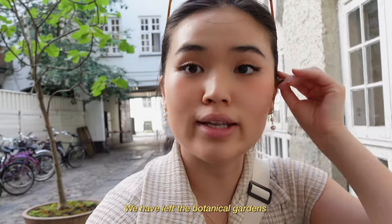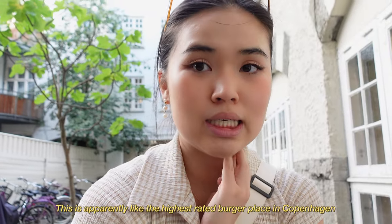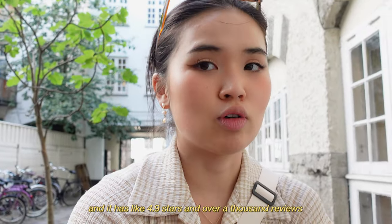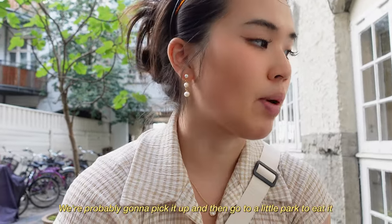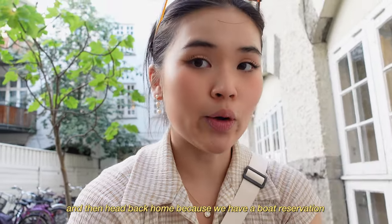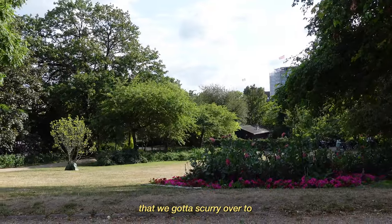Left the botanical gardens and we got some burgers. It's apparently the highest rated burger place in Copenhagen and it has 4.9 stars and over 1,000 reviews, which is pretty high. So I'm very excited to eat it. We're probably gonna pick it up and then go to a little park to eat it and then head back home because we have a boat reservation that we gotta scurry over to.